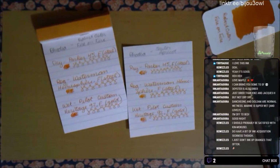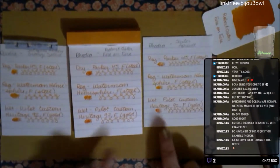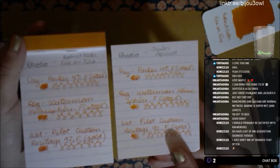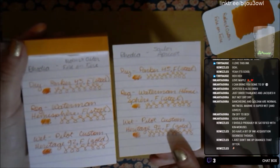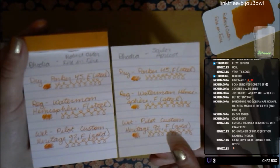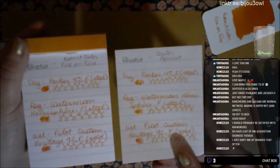Here we are. So these are the comparisons of interest. This is between, trying to hold these up for you, Sailor Apricot, which I did last week, and the Pen Addict one. You can see that the apricot is not substantially more yellow. It's a little bit more yellow, but actually, looking at these now, the apricot is maybe a shade lighter than the Pen Addict. Or maybe just a tick closer to yellow than the Pen Addict, the Fire on Fire.